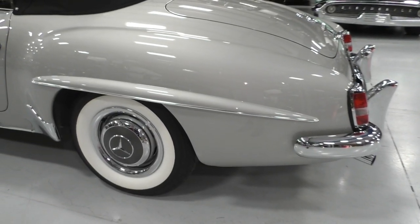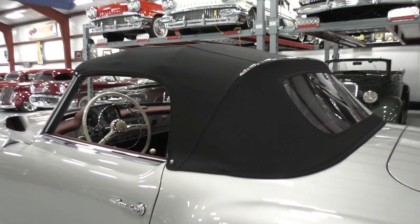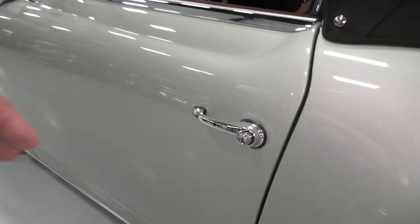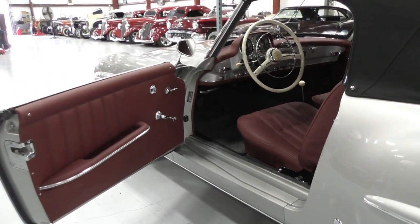All right, pardon the little break there. Had my light go dead, which caused my battery to go dead, so we had to change batteries there. Again, like I said, they're working in the shop here.